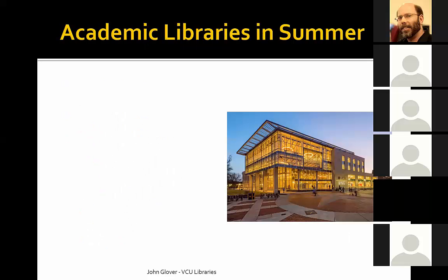Here you see a picture of Cabell Library. In the summer, things change here, as they often do at other academic libraries. Our hours, for instance, tend to become a little bit shorter, both for the library as a whole and specific units within the library in general.